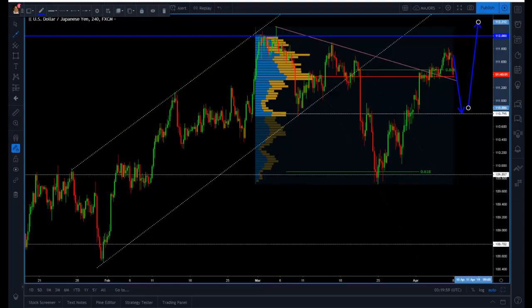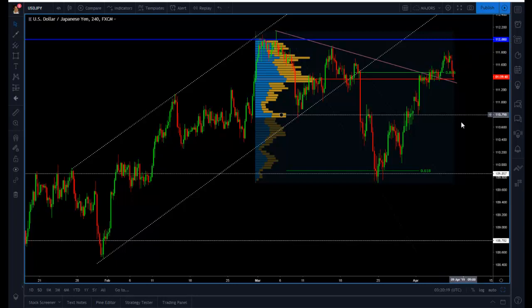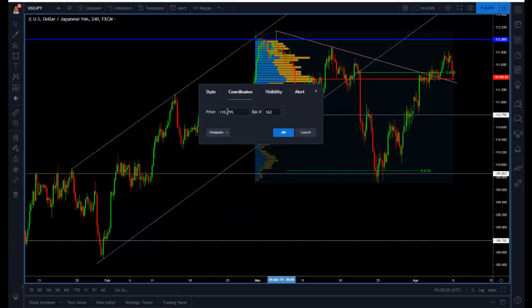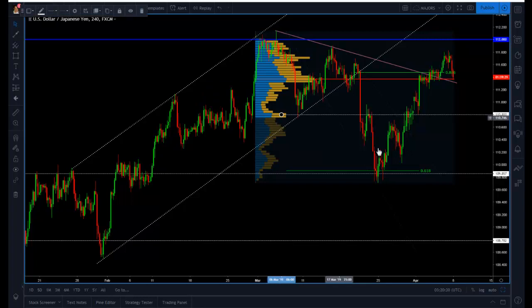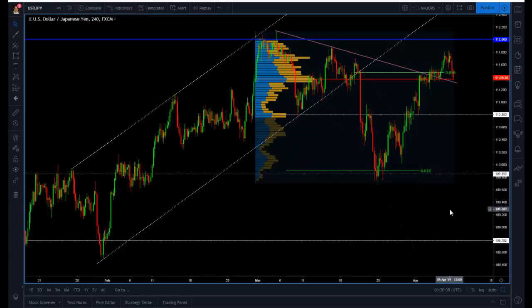Again, I can't predict future price action, but what I can tell you are the levels that I am looking at. And the first level is, of course, the 112 level, which is the magnet. In my eyes, this is the magnet. If there's a level that's going to be tested, it's the 112, okay? And my other big levels are the 110.79 or 110.80. Actually, let me just change the coordinates on this trend line, 80, and the 1985. All right, these are my levels on the US dollar Japanese yen.